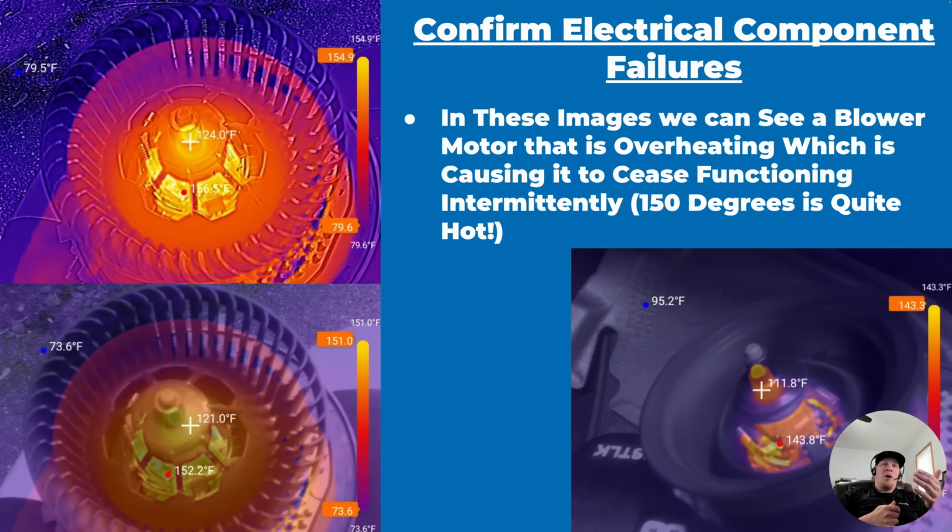Now, when we think about this blower motor inside a case, it's blowing a lot of air, right? Especially if we have the air conditioning on, we would most likely expect the motor to not get to 160 degrees. Again, this could be dependent on ambient temperatures, but if it's blowing cool air through the case and it's still getting up to 160 degrees, I'd be concerned about the integrity of that motor.